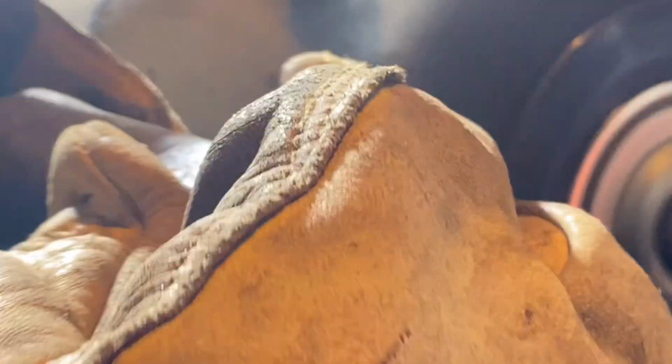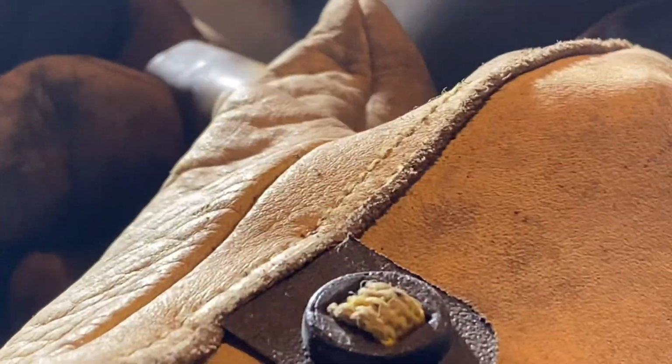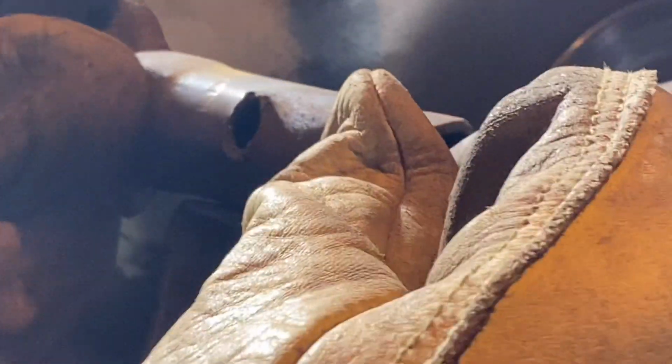What's this one? Ooh. What's this one? Pretty grim. Well used. I mean, they were well used in their day. No, there's nothing in there. There's nothing on that one. No. Nothing on that one.